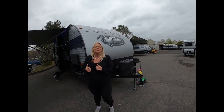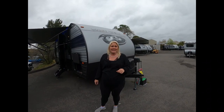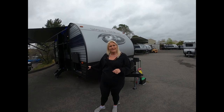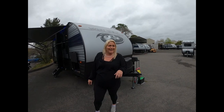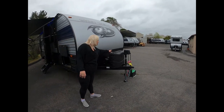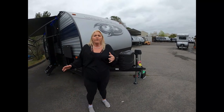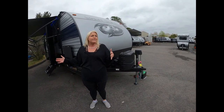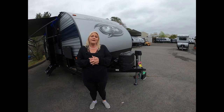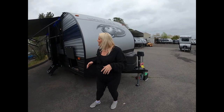Today I want to talk about the 2022 Forest River Gray Wolf 23 DBH. It's definitely one of my best-selling bunkhouses, and I'm going to show you why. On the front, you have your electric front tongue jack. You've got your two 5-gallon propane tanks, your one battery, and the overall length of this guy is 29.4, so it makes it really compatible to squeeze into those parks that have all those limitations.